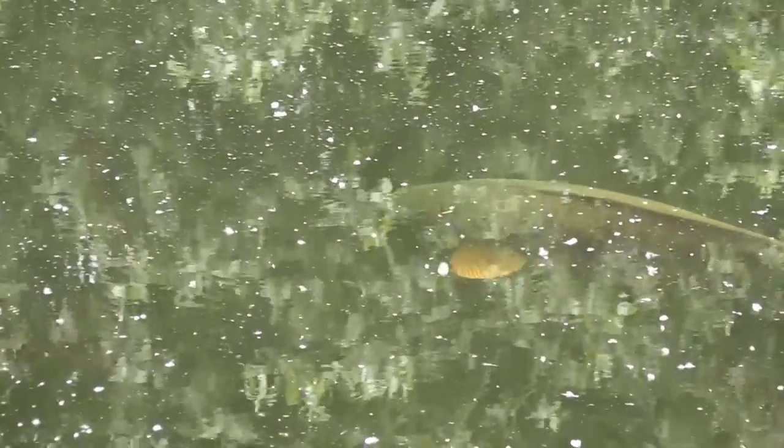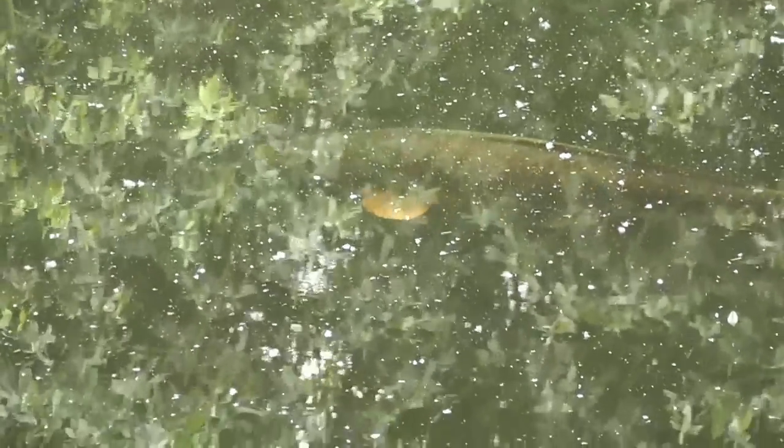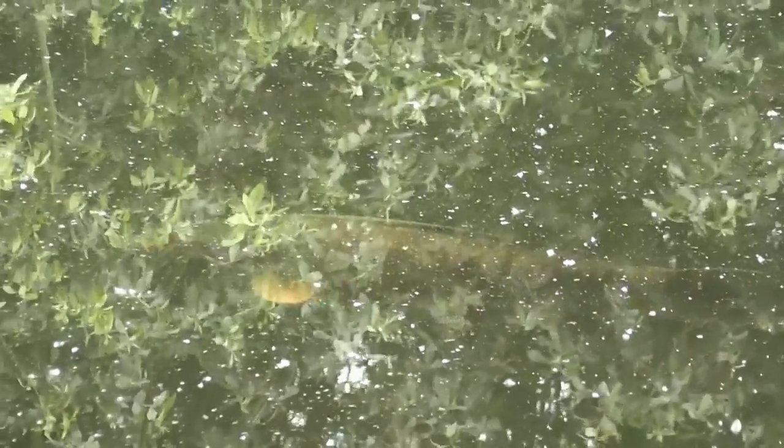Tried a white zig. Didn't take any interest in it whatsoever. Swam past it, just noses right near it. Just put on a little bumblebee, black and yellow. Hopefully that might fool one of them. Sun's gone in now, so they've sunk a bit underneath.